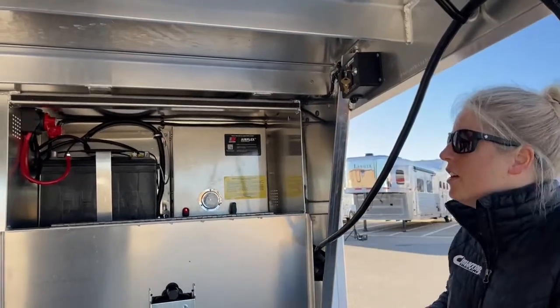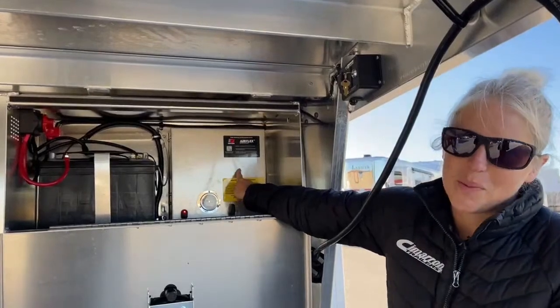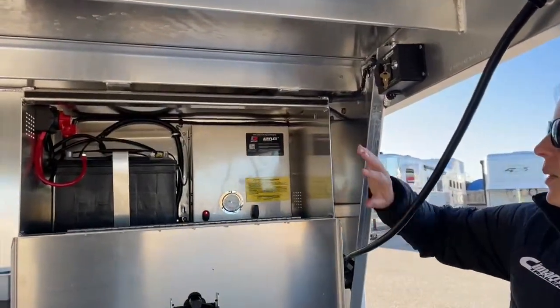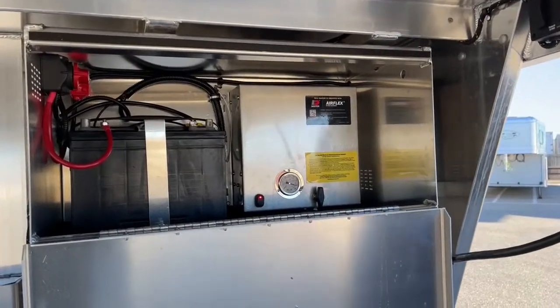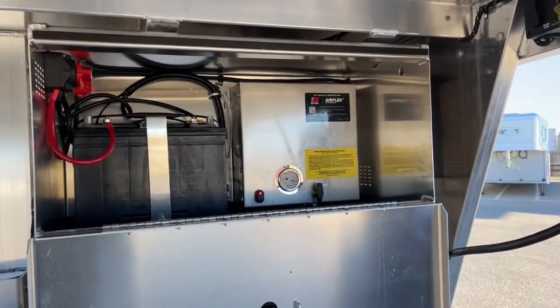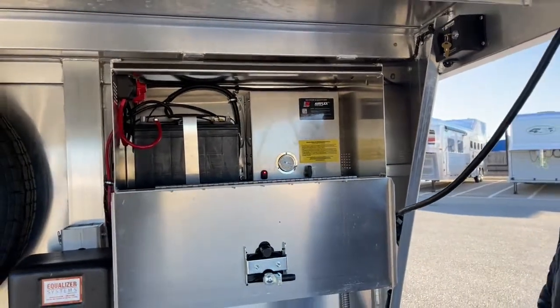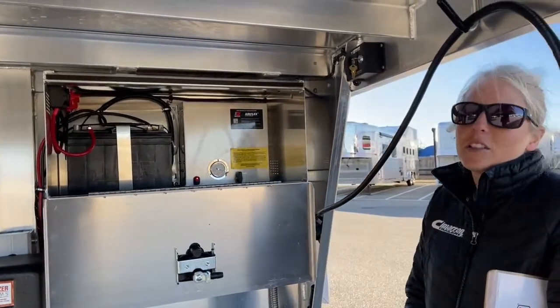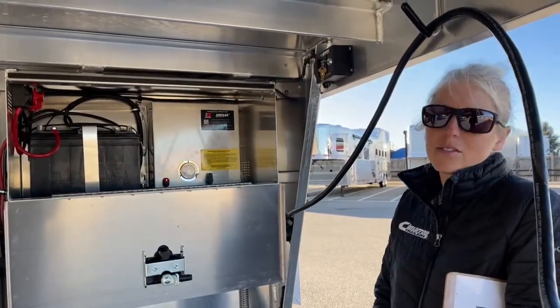Just want to make sure that you turn that on when you're going down the road, because you've got an air ride system on this trailer. We love doing our 2+1s with air ride. We find that it is getting hard for us to sell them without air ride. So between like the show cattle trailers and the 2+1s, you're going to see a large majority of them being air ride. Air ride is really awesome.